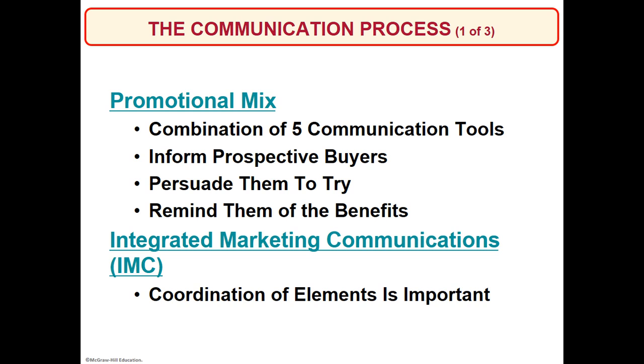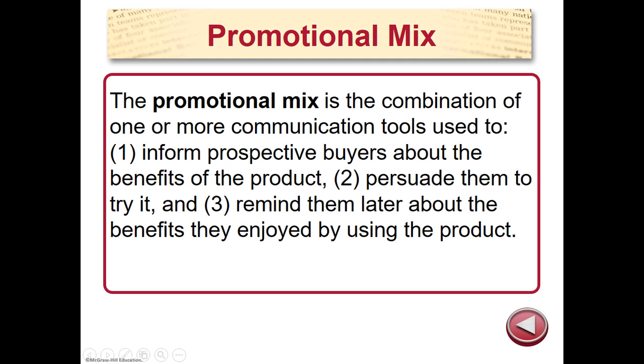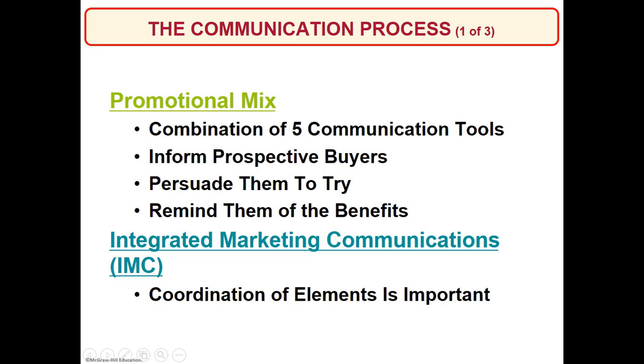Let's talk about the communication process. In communication, there's a term called the promotional mix. What's a promotional mix? It is the combination of one or more communication tools used to, one, inform the prospective buyers about the benefits of the product, two, persuade them to try it, and then three, remind them later about the benefits they enjoyed by using the products. That's the promotional mix.